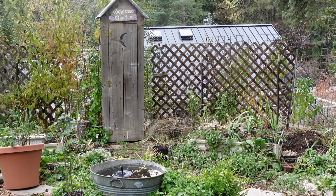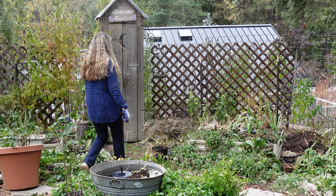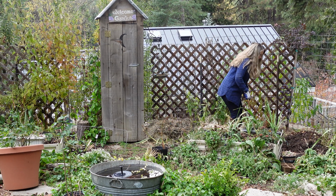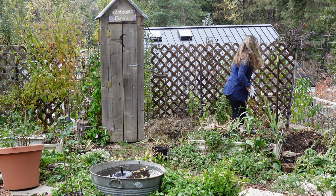Back to this bed. I'm trying to maintain my attention in one area. That's hard for me. Okay, so I'll bring my shovel over here in a bit. I need to put these sprinklers close to this bed.